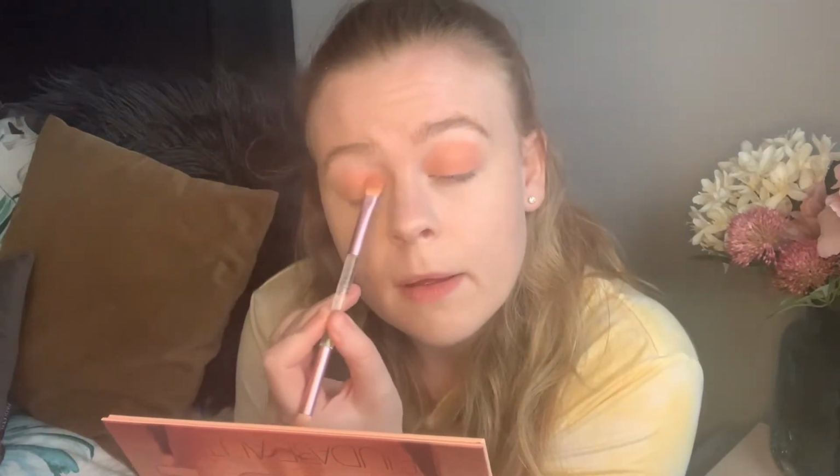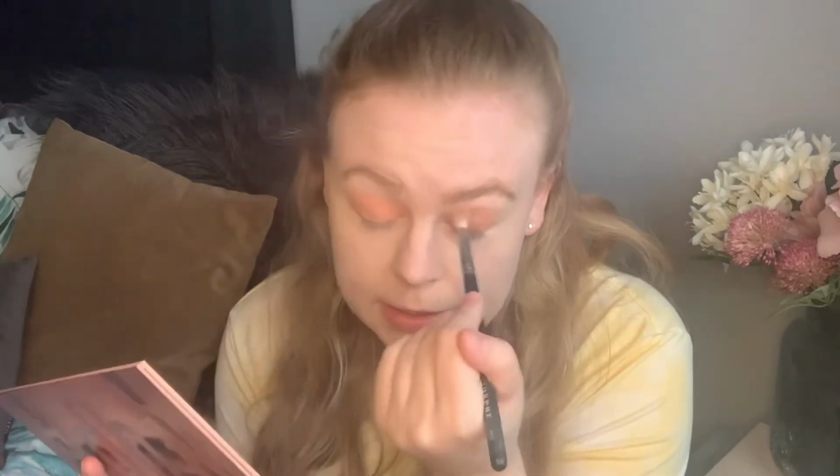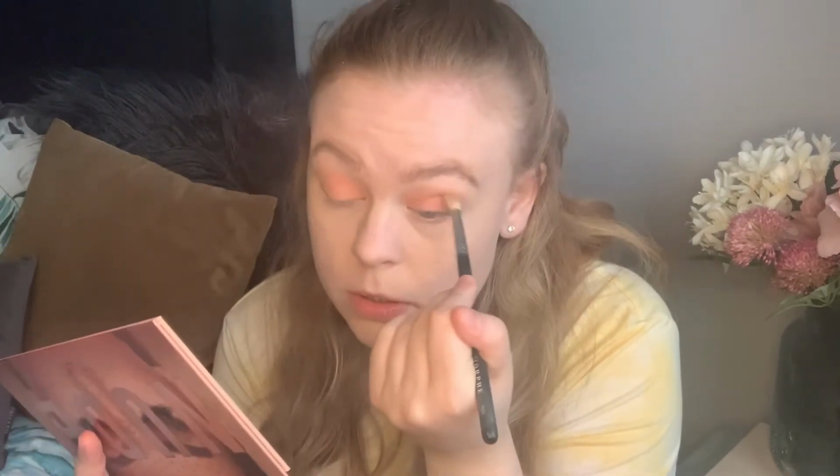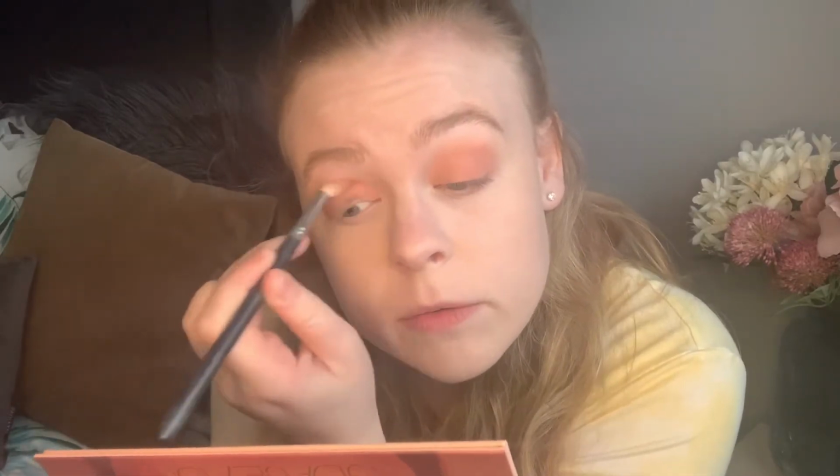This is a little bit more orange than I thought, so I'm going to bronze it up a little bit. I'm going to use the Morphe 513. Absolutely love this. And I'm going to go in with a Teddy here at the top, which is like a brownie orange, just to get some contrast in the corner.